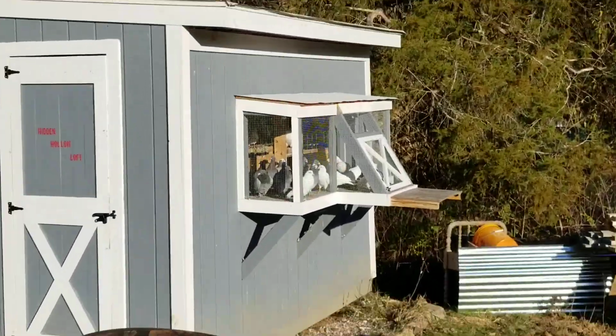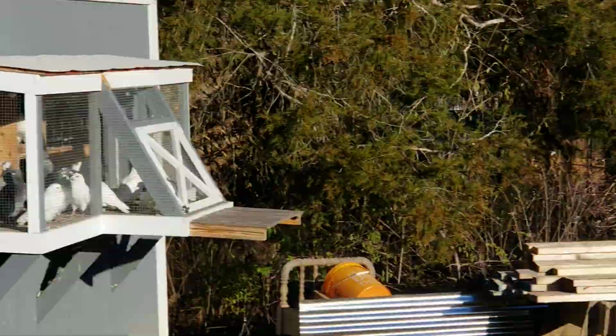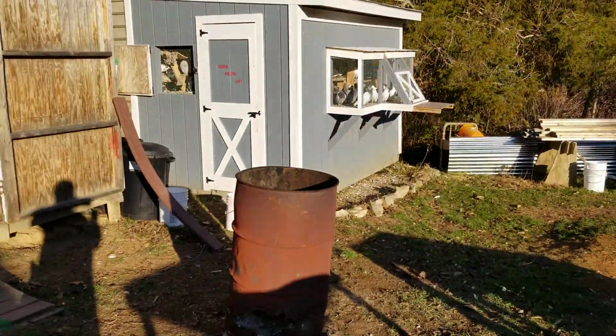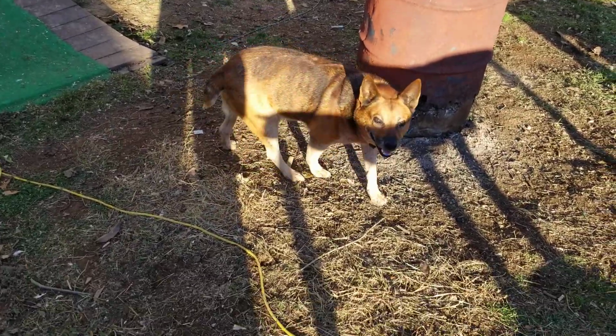As you can see, a lot of birds out in the aviary today. They're all chilling out, getting some sun. It's about 55 degrees pretty much today. My barrel's falling apart. Hey Tank, there's Tank the mascot, everybody.